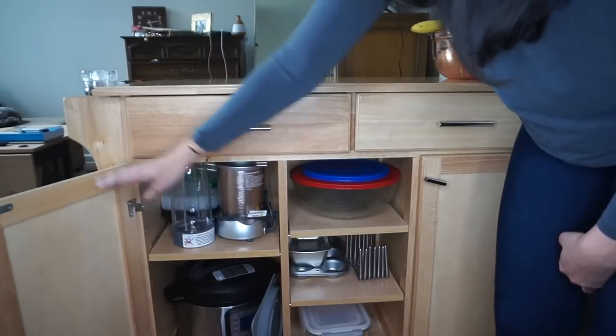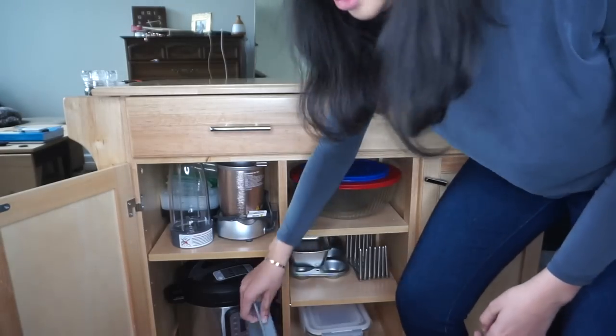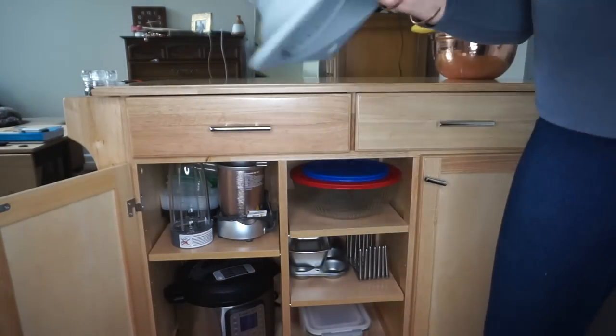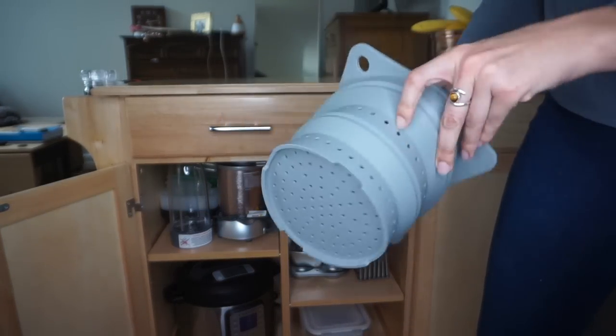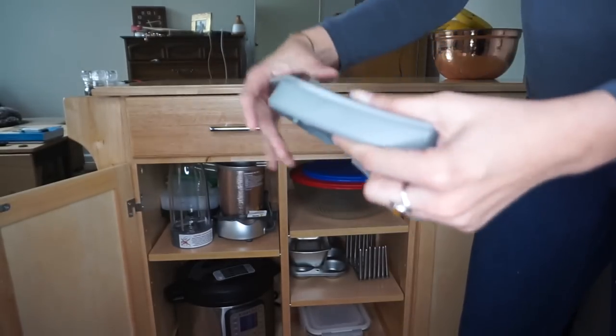So in this first cabinet, I have my blender, and then down below is my Instant Pot and this strainer. I've talked about it in a couple of videos, but this is the most convenient strainer because of how it folds up. And so I highly, highly recommend this if you're living in a studio.